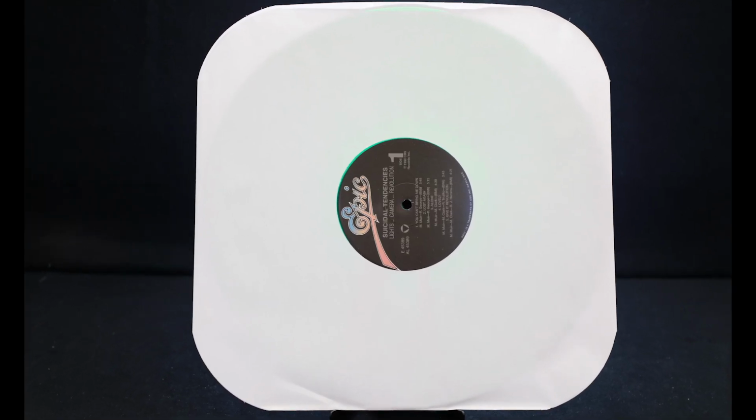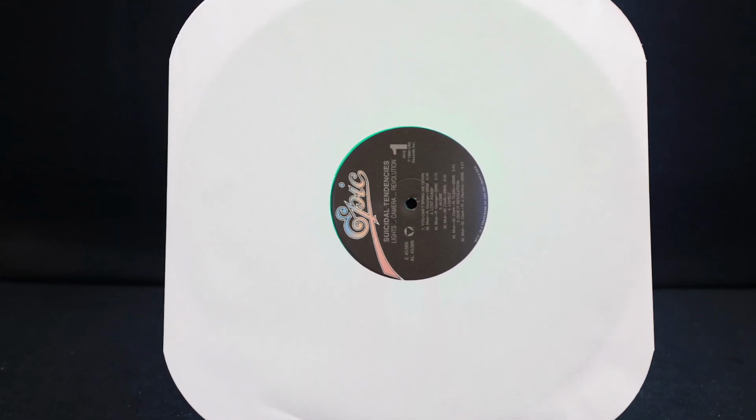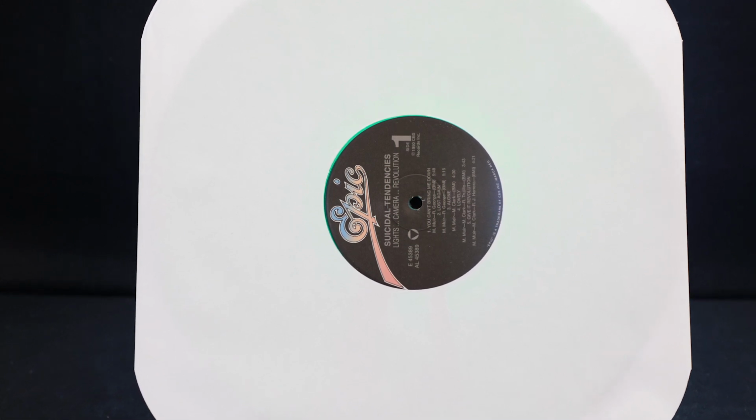Track 7, Send Me Your Money. This is an absolute classic I had forgotten about by them. It's got a great riff with a great rhythm, and it's perfect for its production, and just an incredible hook, really.